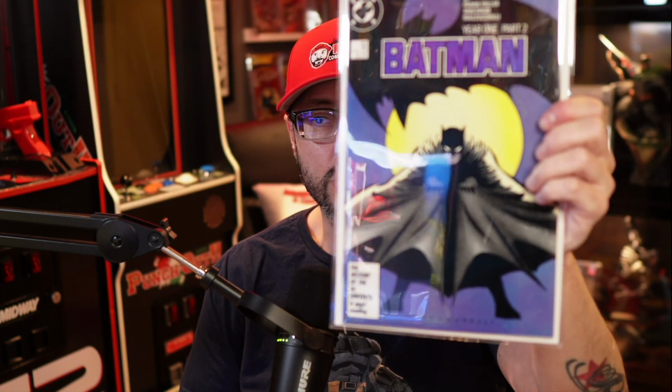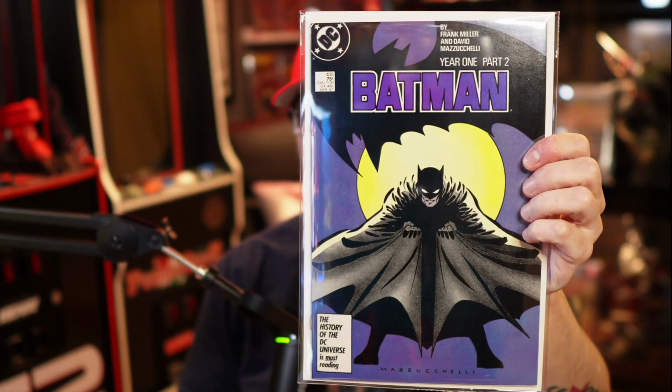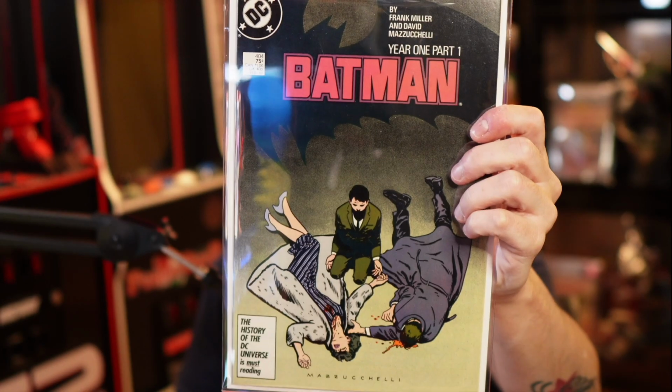All right, so it took me a while because there was a ton of tape on this thing and I wanted to take my time to kind of make sure the books didn't get damaged because what they were offering up was a file copy set of Batman Year One. So they are super, super high grade. Check this one out. I've never actually seen file copies of these books. This is part one. Super, super high grade. All four, the whole set.